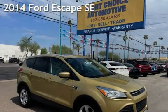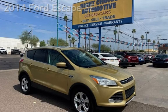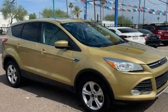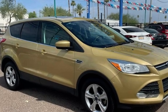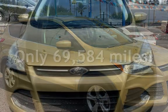Presenting a pre-owned 2014 Ford Escape SE. This four-door SUV has a 4-cylinder, 1.6-liter i4 engine, with front-wheel drive, and an automatic transmission. This Ford has less than 70,000 miles on the odometer.